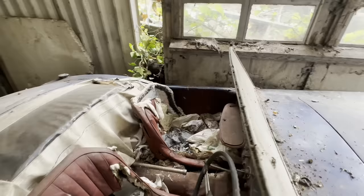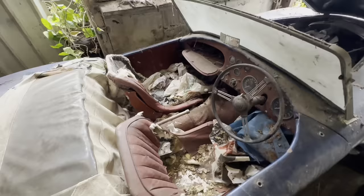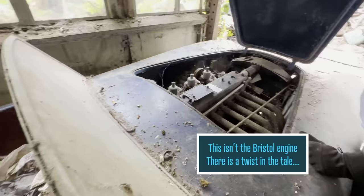If you've got a teenage son or daughter and you have to venture into their bedroom every day, this will probably all look familiar in here. But the seats are going to need a bit of work. Something's been eating those. It's manifolds. It's like an aeroplane.